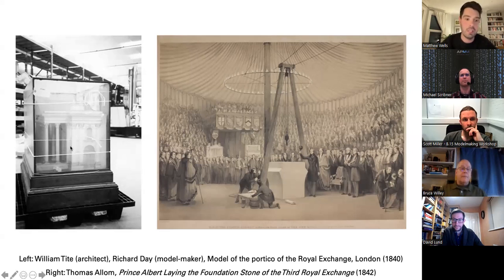And this model is made by Richard Day and then is presented in lots of different settings by which the design is examined and debated by different audiences. And in this image on the right, we see one of those situations. So this is this model here of the portico.